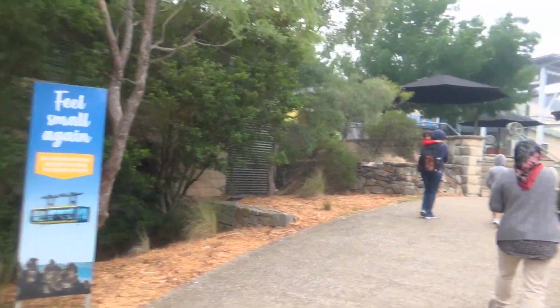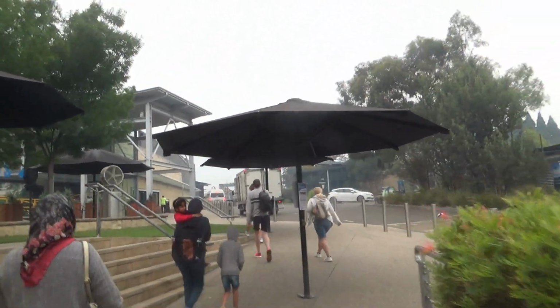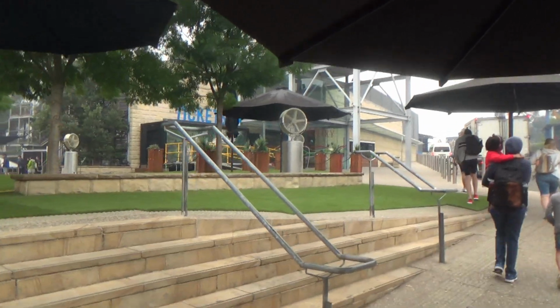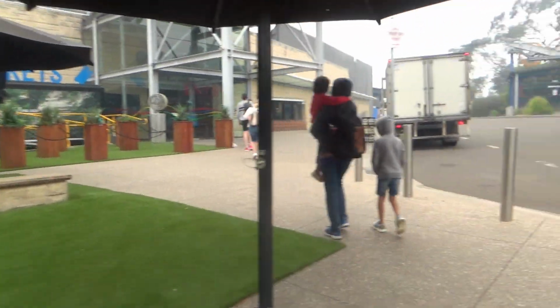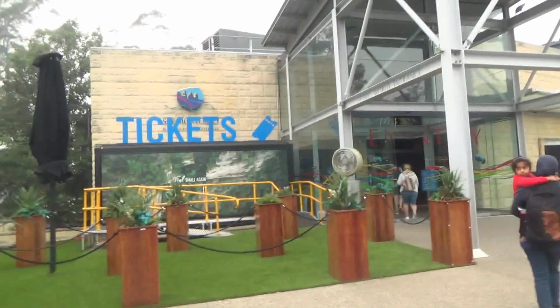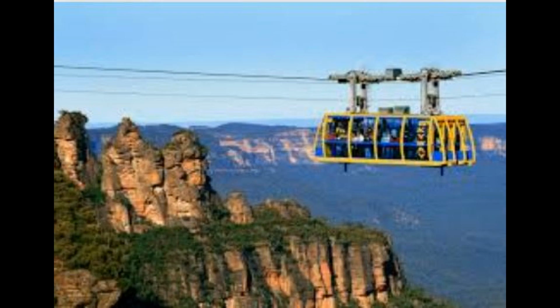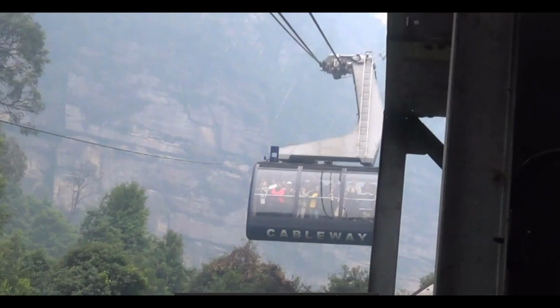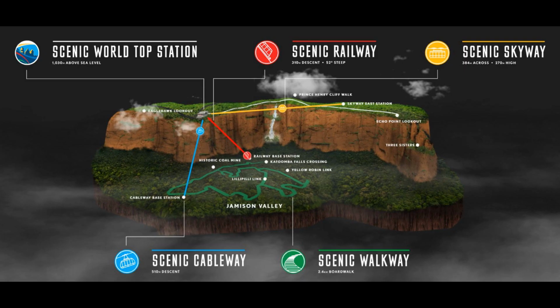Scenic World is a private, family-owned tourist attraction located in Katoomba in the Blue Mountains, New South Wales, Australia, about 100 kilometers west of Sydney. Scenic World is home to four attractions: the Scenic Railway, the Scenic Skyway, the Scenic Cableway, and the Scenic Walkway, a 2.4 kilometer elevated boardwalk through ancient rainforest. The Scenic World top station is situated at an elevation of 1,030 meters above sea level.